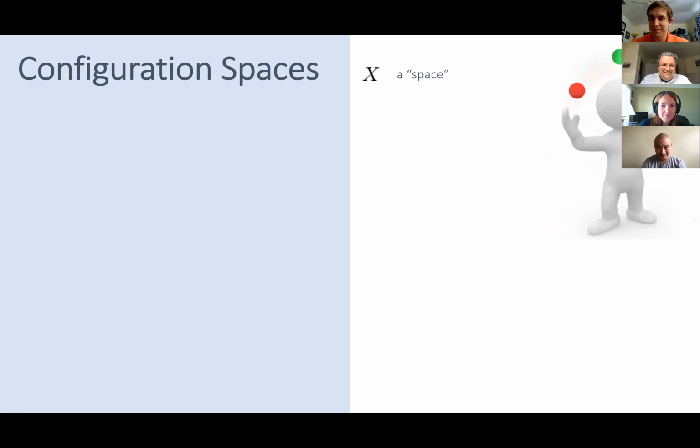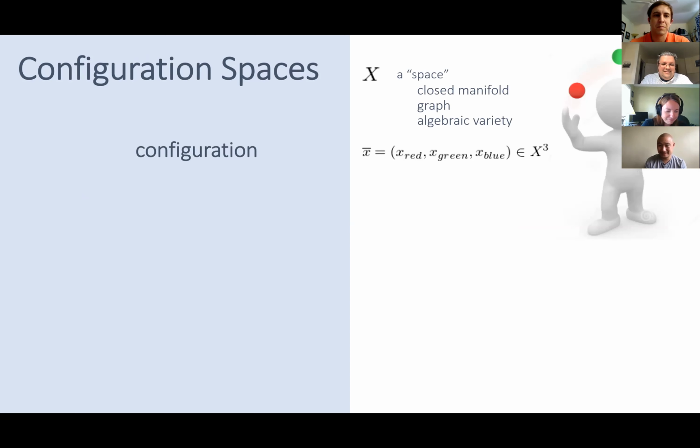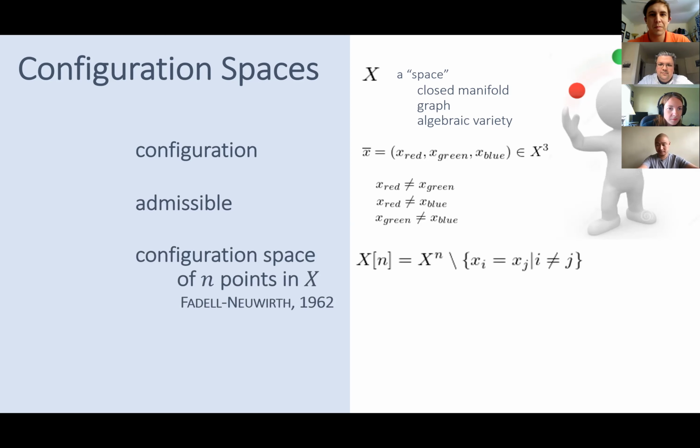Vin's a funny guy. All right, so I want to talk about configuration spaces, or the juggling problem generally. I'm going to start with a space, which I'll call X. I don't care what X is. It could be lots of different things. By training, I prefer closed manifolds, but if you want to do this on an algebraic variety, no one's stopping you, or even a graph. So I want to think about what it means to juggle in X. If I've got 3 balls, a red one, a green one, and a blue one, a configuration is just going to be a list of the positions in X of these 3 balls. To make sense of juggling, you don't want to allow them to coincide, which means that your coordinates have to be distinct. So X red and X green have to be different, same with red and blue, and same with green and blue.